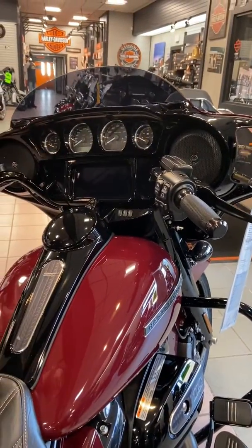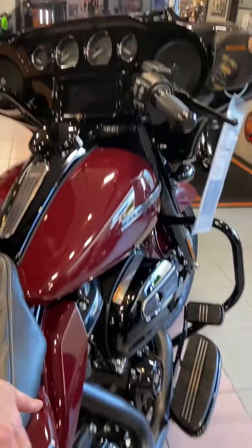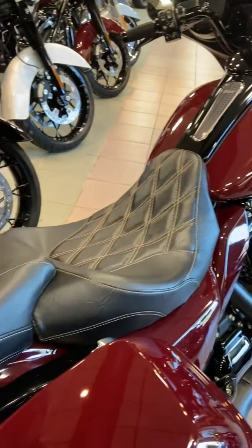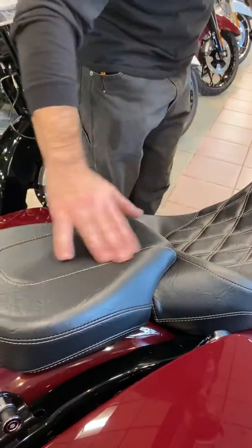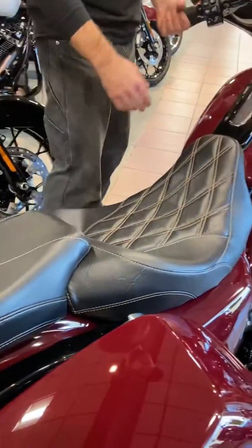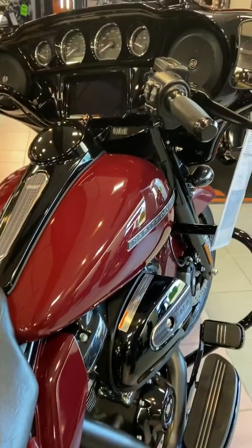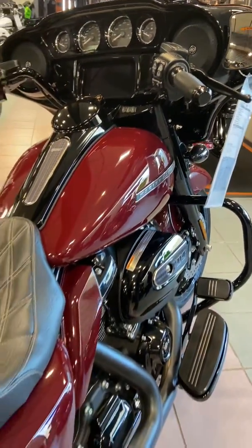bike. Painted wind deflectors. Normally they're black, but these are color matched to the bike. It's got a CVO passenger seat and pillion, which is stitched really nicely like the CVO models come with. Magnum grips right off the bat. Curved license plate bracket. I don't know if Molly can see that back here, but it's kind of curved to the rear of the fender.